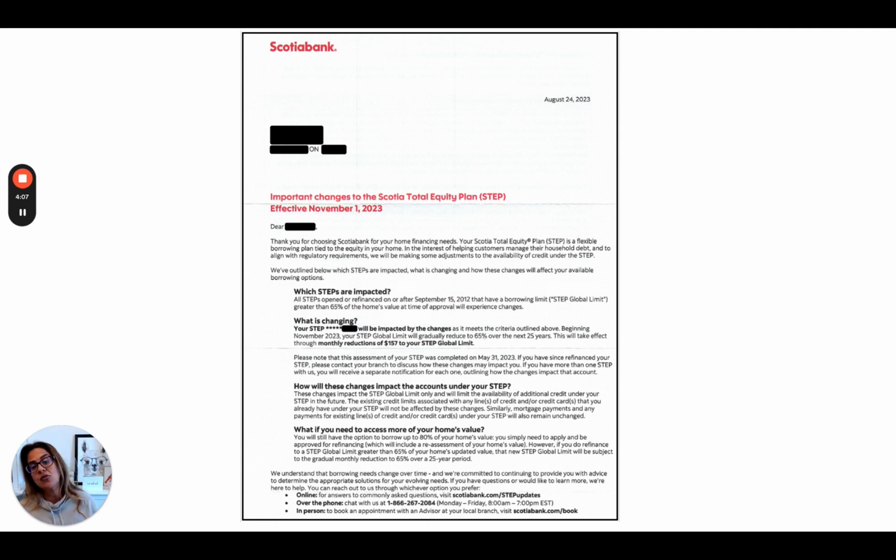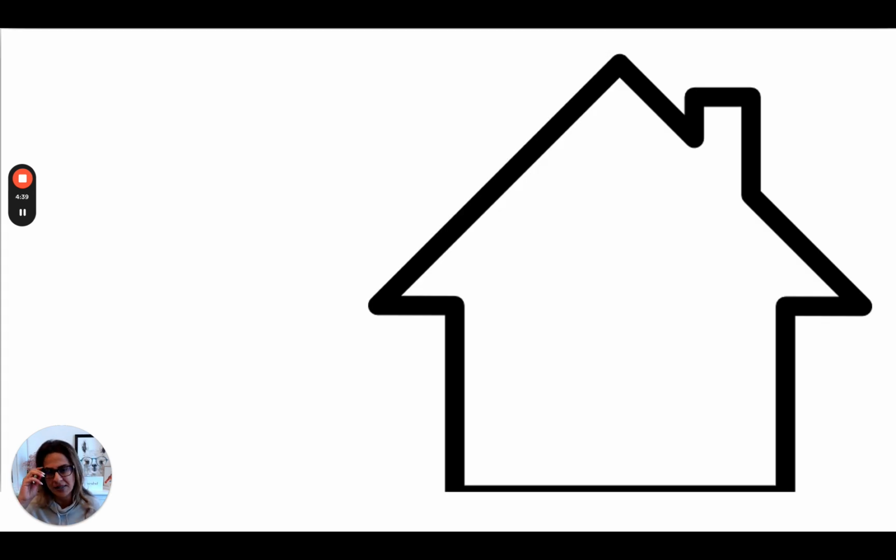Recently, I received my Scotia STEP letter informing me of the change. I'm not going to read it all, but will highlight the key paragraph that says the following. Beginning November 2023, your STEP global limit will gradually reduce to 65% over the next 25 years. This will take effect through monthly reductions of $157 to your STEP global limit. Now, let's get into the translation of what that really means.